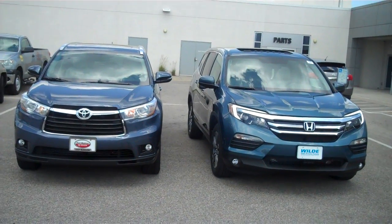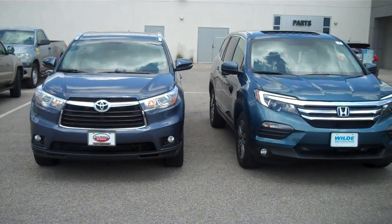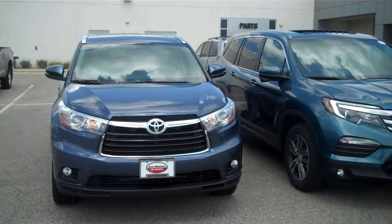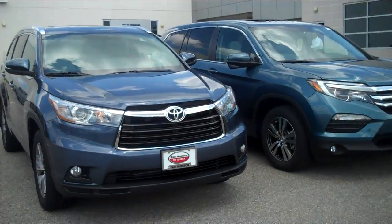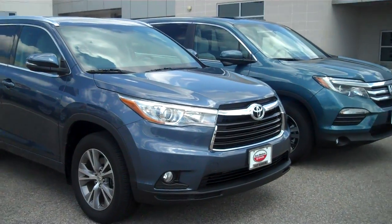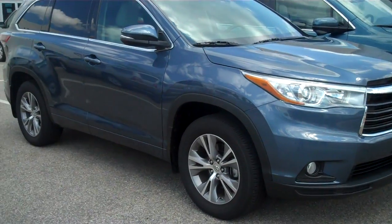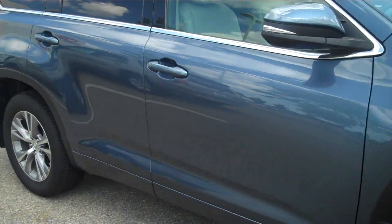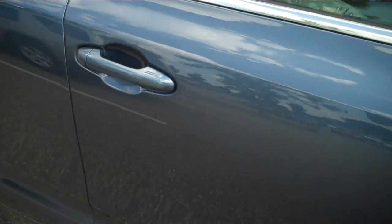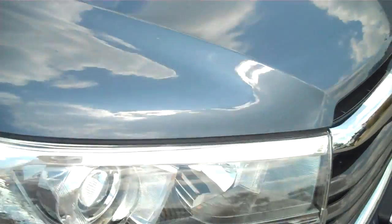So again, XLE on the left side, that's Toyota, and the 2016 Honda Pilot EXL. Those two are basically going to fight each other in terms of trim level. Both are equipped with Smart Key. Both of them have push to start. One thing I like on the Highlander, we've done away with the black buttons on the door handles. On the Highlander, we've got just a little piece right there to lock and unlock the doors.